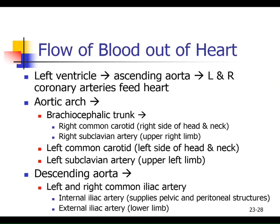Now, once you come around the aortic arch and you start coming down, some books will call that the descending aorta. That's correct. Other books will call it the thoracic aorta because you're still up in the thorax. Once the aorta goes down through the abdominal pelvic cavity, past the diaphragm, some books will call that the abdominal aorta. Regardless, it's still the aorta.